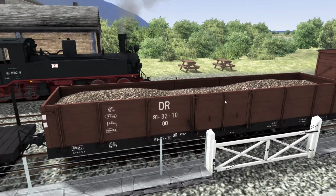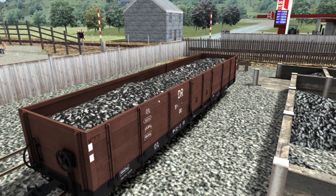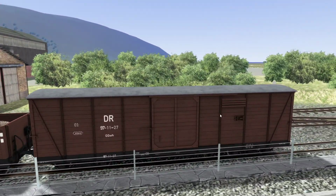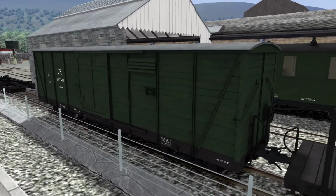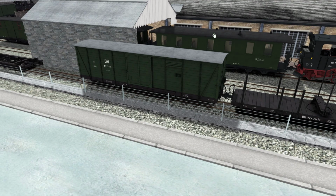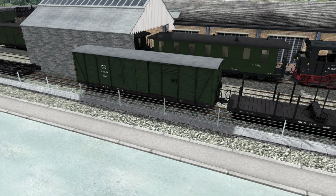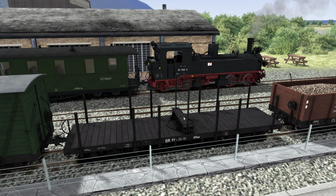You get two different gondolas, one with slag and another one back here with coal, and they are loadable. You'll have a load or without load. You'll get two different boxcars, a brown and a green. I assume the green boxcars are meant to be pulled with the passenger trains because they're almost the exact same color. Whether or not, I don't know. I have no idea. You'll get a flat car. The flat car, unfortunately, does not get a load. It has no loaded variants, which kind of makes me sad. So effectively, it's just a prop.